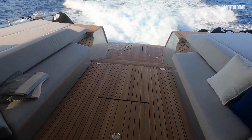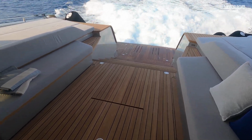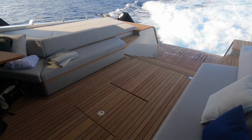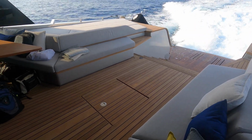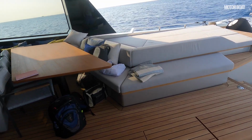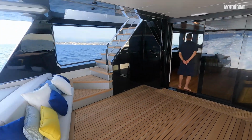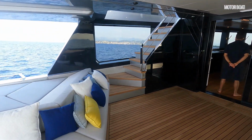But it's rather nice because it's like a sailing boat. You've got twin parallel seats and it's very sociable because you can sit facing each other without being miles apart, because this is a really beamy boat. It's over 25 foot wide, which is enormously wide for an 88-foot boat.